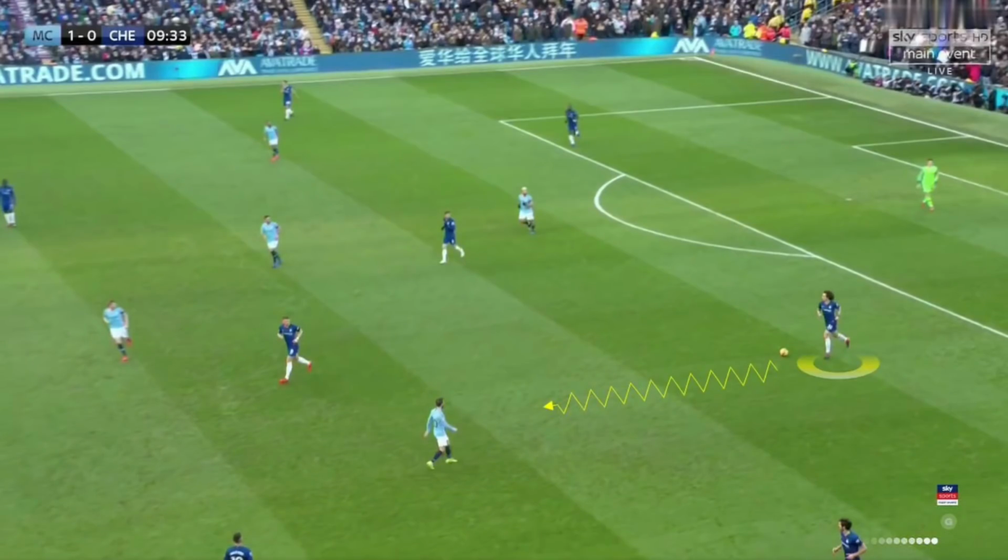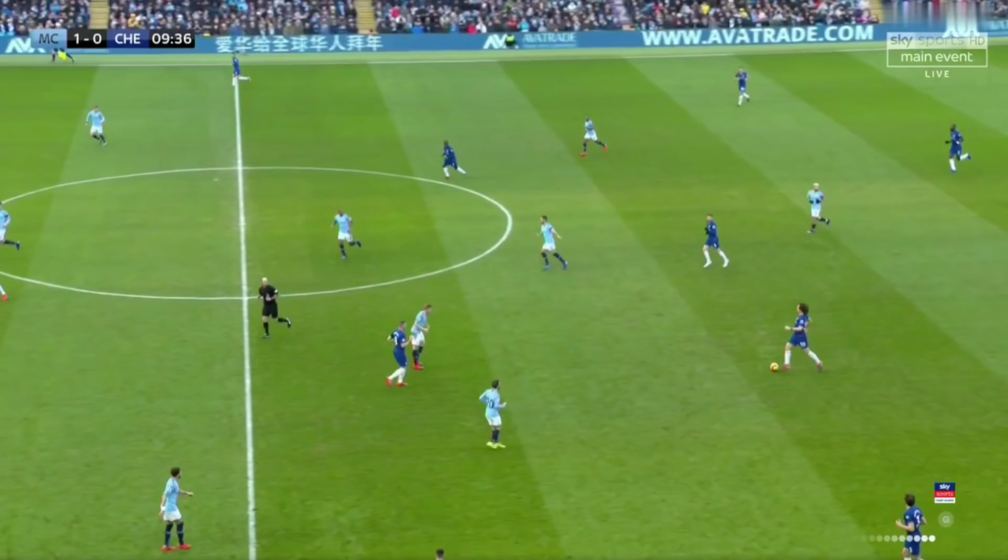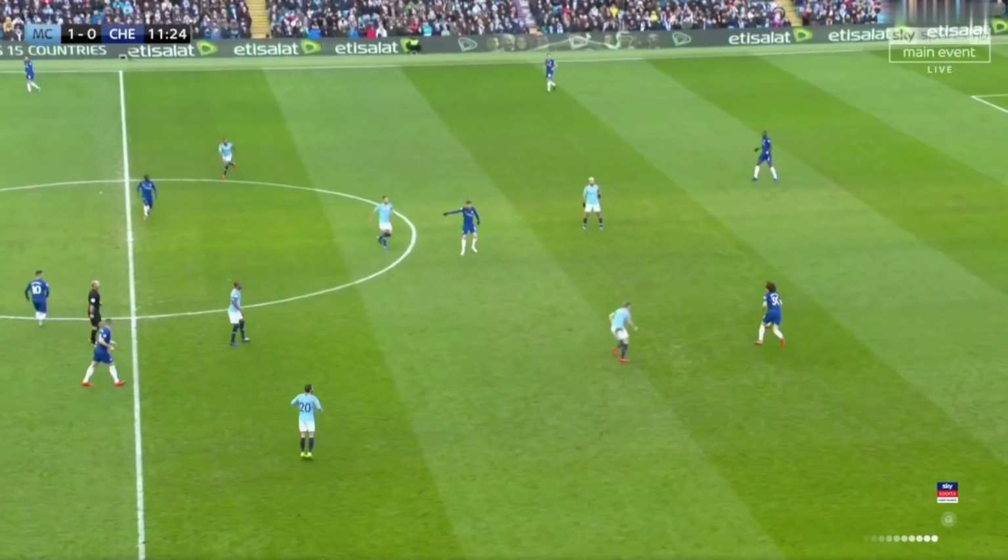City would fall back a bit and allow Luiz time on the ball. Here he could have exploited the space in the middle to find Higuain. Just outside the screen, Higuain makes himself available in the gap, but Luiz again doesn't play the ball. This was one of the few times Luiz did manage to exploit the space.